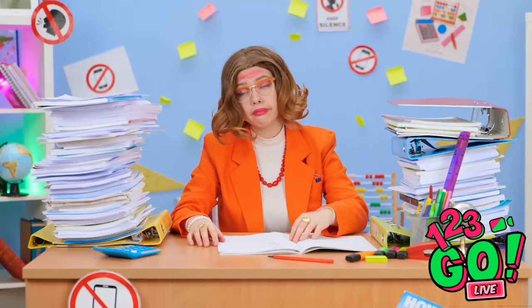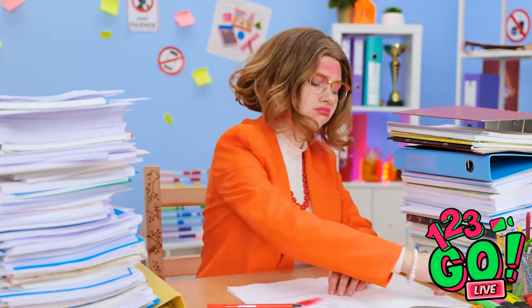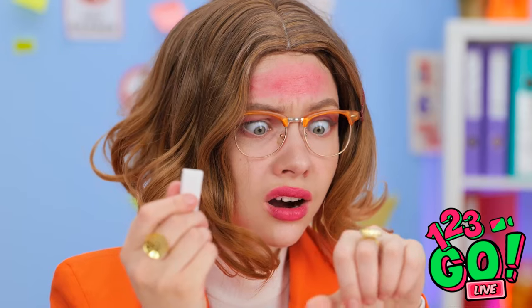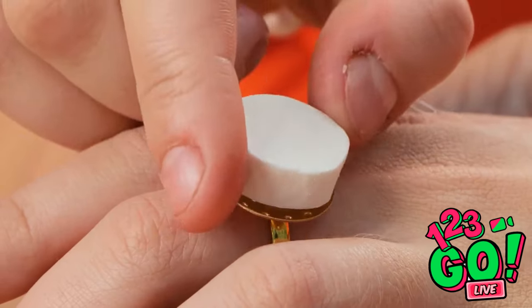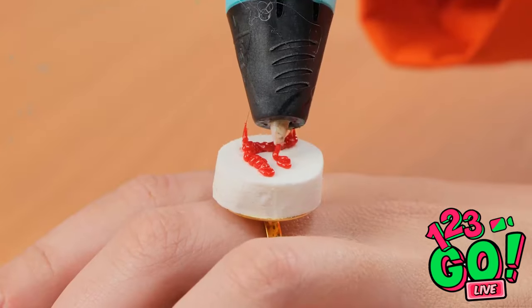Oh my gosh, what a terrible dream. Oh no, I have ink all over my forehead. Oh, now I have to clean off all of this ink. I hope this eraser can get it all off. Wait a second. I can definitely do something with this ring. Just a little dollop of hot glue on the ring and then an eraser. And now just let me shape a letter on here. The letter F, of course.